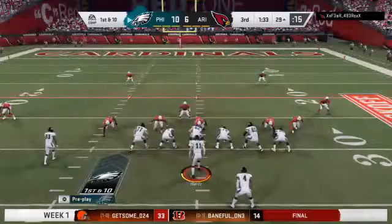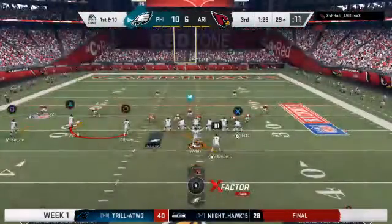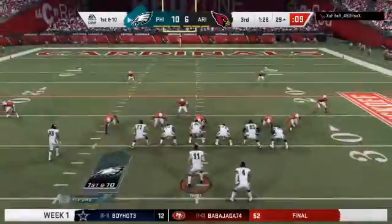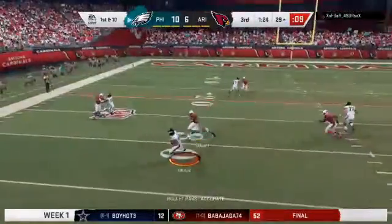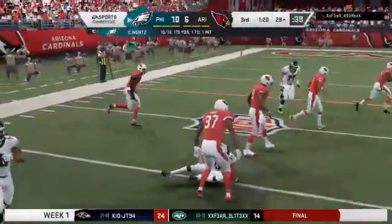It's 1st and 10. This is brought in by Gibson. No gain there on the completion.